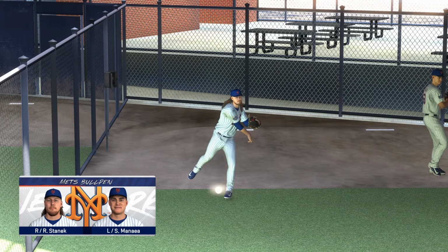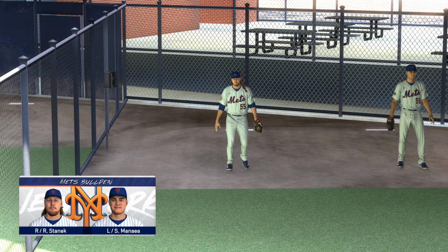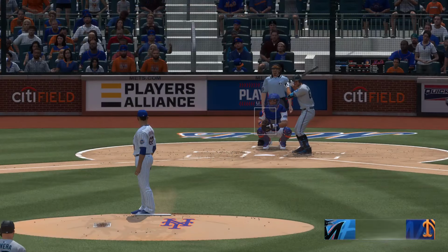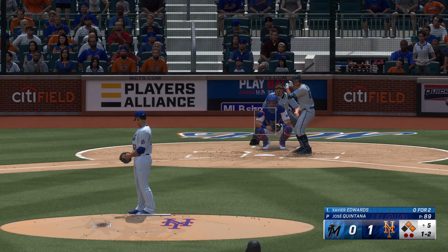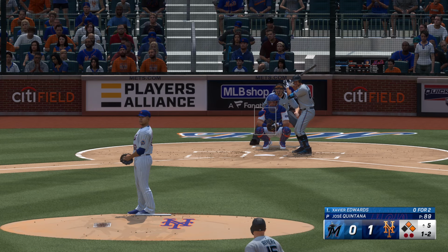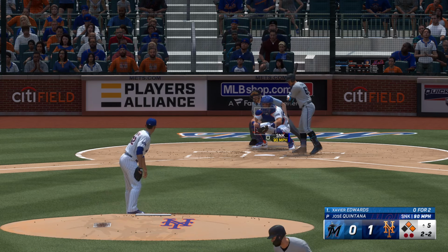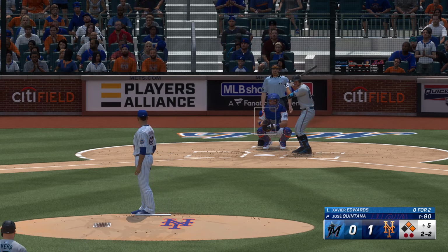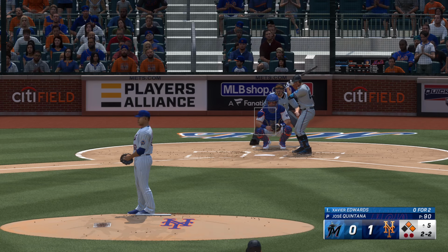Stirring in the bullpen for the Mets. Ryan Stanek, the hard-throwing righty, is up and loosening. Manaea getting cranked up as well. Next offering is down low. Man, oh man, I don't know how you take that pitch. That's as close as it gets.